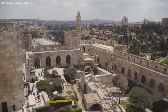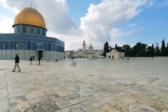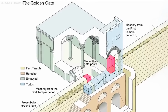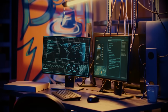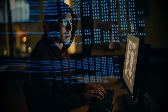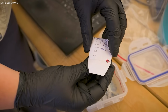Ground-penetrating radar combined with AI analysis can detect hollow spaces, tunnels, and buried structures with incredible precision. We're talking about accuracy levels that can spot objects just inches beneath the surface or massive chambers dozens of feet underground. These computer systems can process thousands of data points in seconds, identifying patterns that even the most experienced human archaeologist might miss after years of study. But it gets even more impressive.